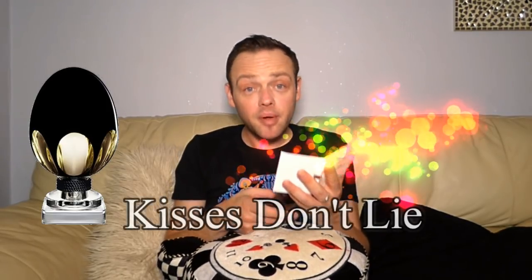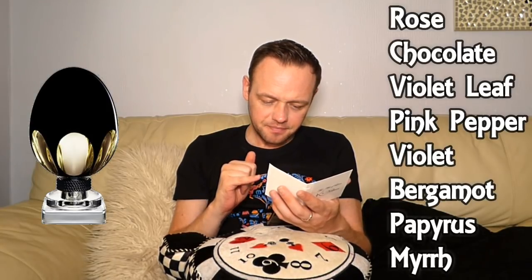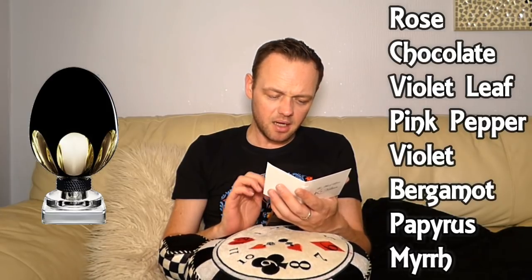And then the last one is called Kisses Don't Lie, and this one came with a blindfold. I guess you would want to collect all of them so you could have a full kit of torture instruments or whatever it is. Rose again, of course, raspberry, chocolate, pink pepper, violet leaves, violet, bergamot, papyrus again, and this looks like myrrh. This sounds weird. Myrrh and chocolate and rose and papyrus and violet.